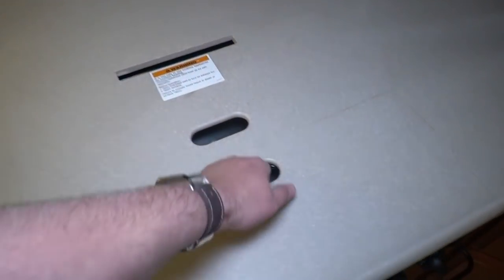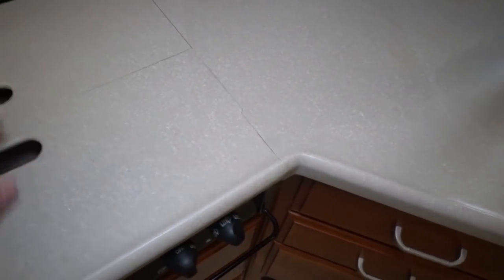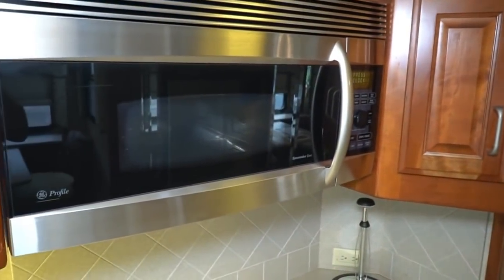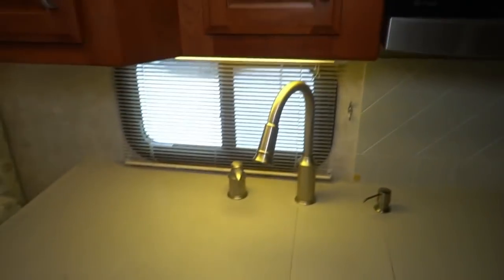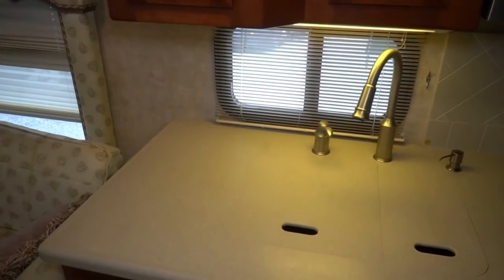Recessed stovetop. Gotta be careful with those things. Matching ceramic backsplash, microwave convection oven. It's got a 3-zone air conditioner. In other words, 3 separate AC units.